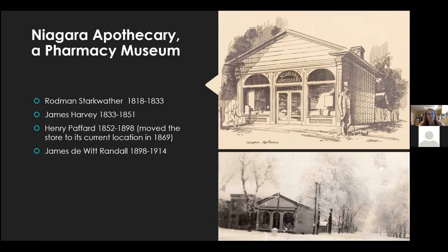Randall was smart and capitalized on the steam train line and the electric trams by converting counter space to selling train tickets. When he died in 1914, Randall's widow rented the space to Arthur James Coyne, a pharmacist from St. Catharines.